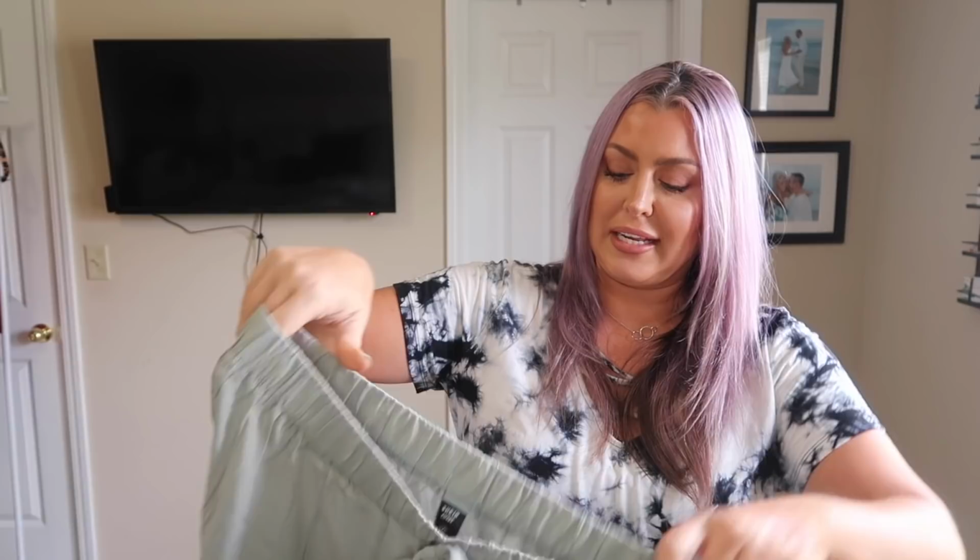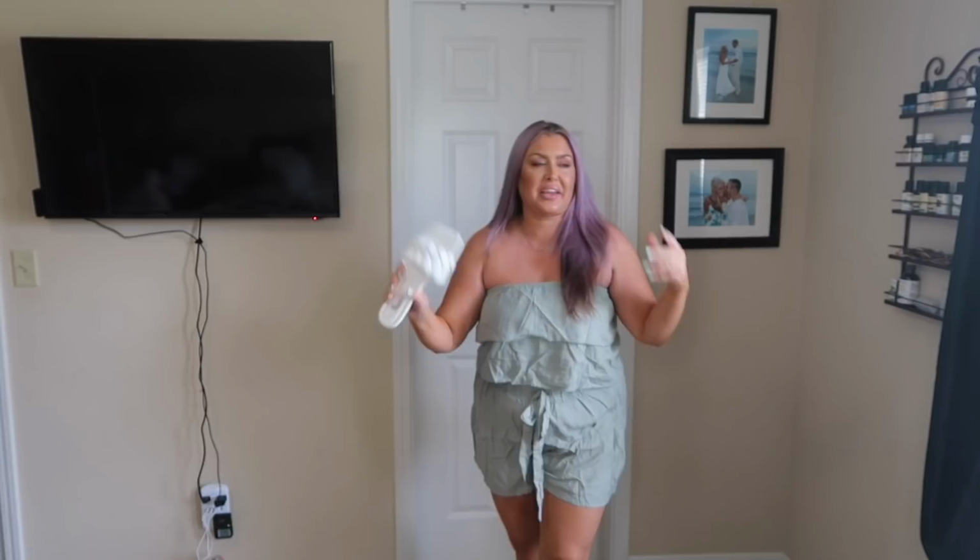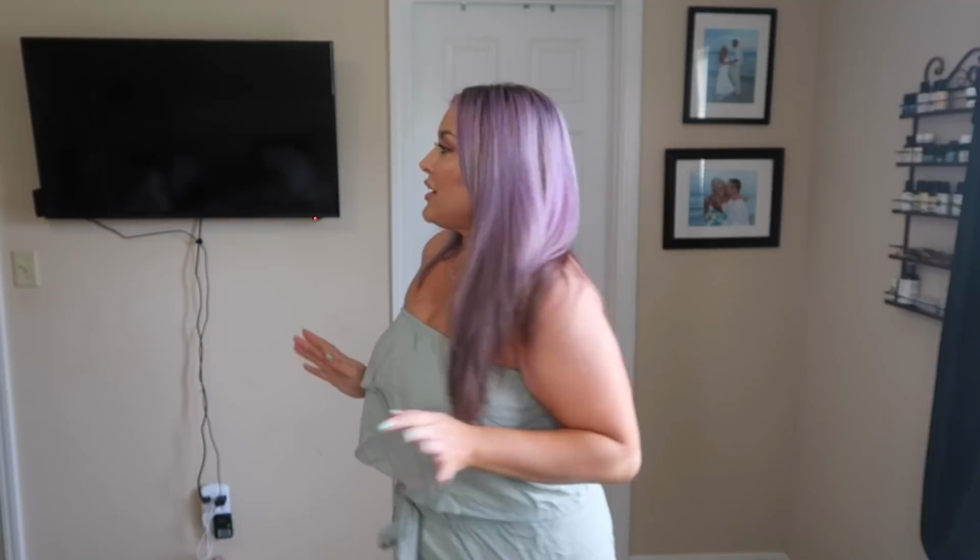Okay, so this is the perfect summertime outfit. I did pair it with the shoes, which you can't see, so I'm just going to take them off. But I did pair it with these shoes. This outfit is perfect if you, one, want that whole two-piece trend.